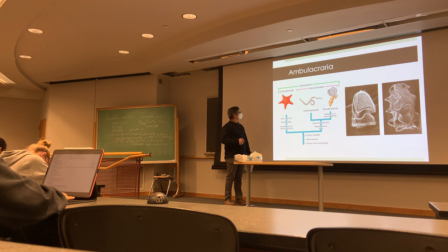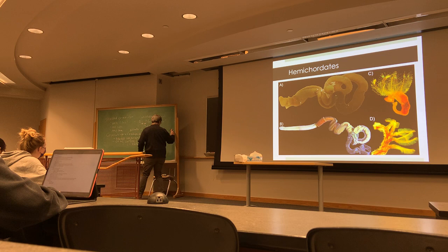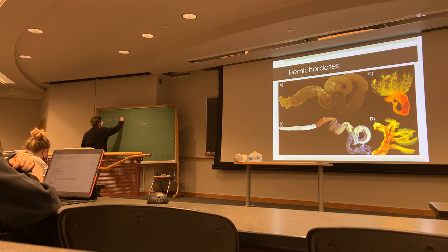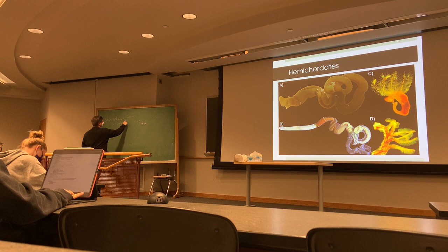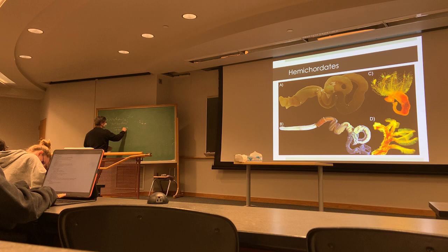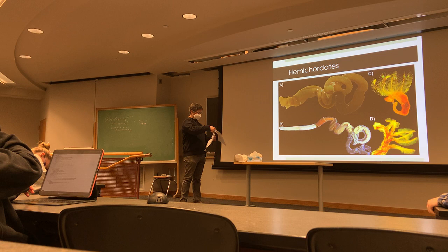There are two flavors of hemichordates. The acorn worms, they're in the group Enteropneusta, which literally means entero, or gut, and pneusta refers to breathing. Gut breathing. Acorn worms can be rather small worms to rather large things, in a variety of different habitats. They're all marine. They're all hemichordates.